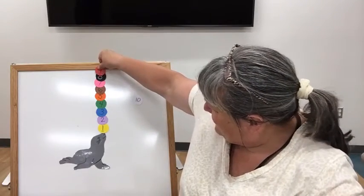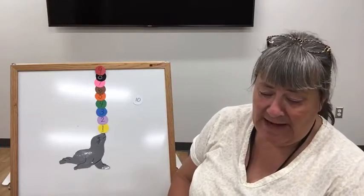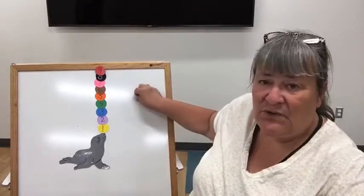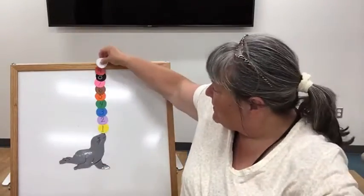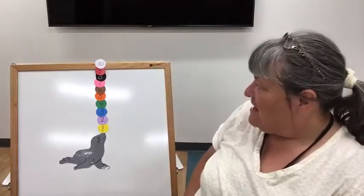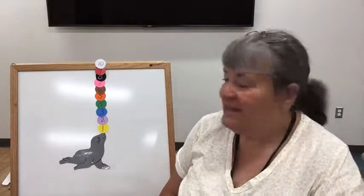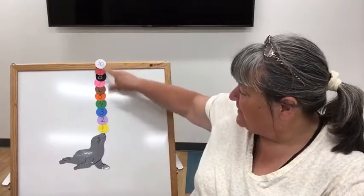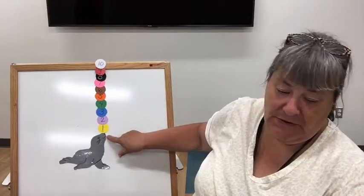Oh, are we gonna get it up there? Oh, it is on top of that. The next ball is number 9. The white ball, you can't see it because it's on my white board. There's my white ball. What number is that? Yes, 10. The white ball is number 10. There it is, right on top. Wow, that's just fine. Look at that line of balls he has up in the air, balancing off his nose.